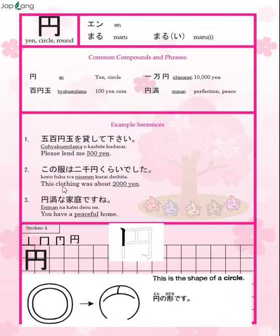So in sentences, we can use it as: kono fuku wa ni sen yen gurai deshita. This cloth, or this clothing, was about 2,000 yen. So this is the shape of the circle you can see. How do you write this? First stroke, then second stroke, then third, and then fourth. So the total stroke count is 4. You can relate with this.